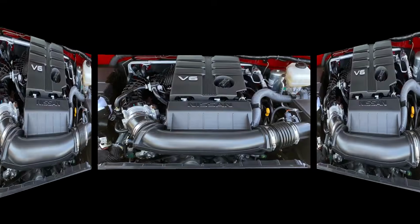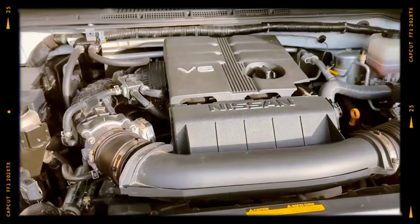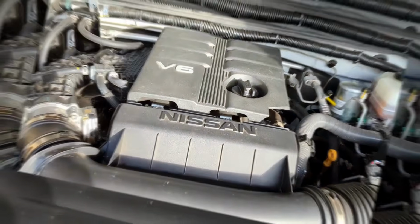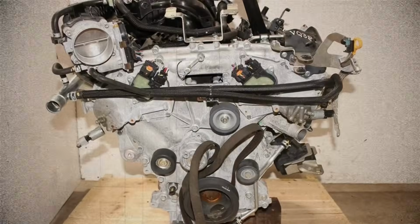On paper, the VQ38DD looks like a modern evolution of the legendary VQ family. More power, better efficiency, and advanced technologies such as direct injection and fully variable valve timing. But how does it perform in the real world, and what problems should owners realistically expect over time? Let's take a deep dive.